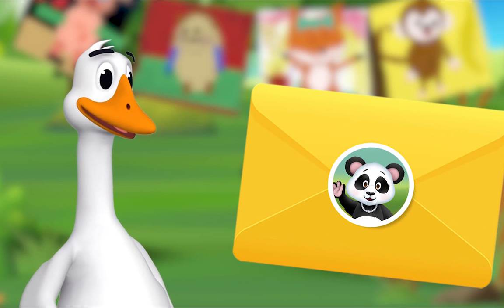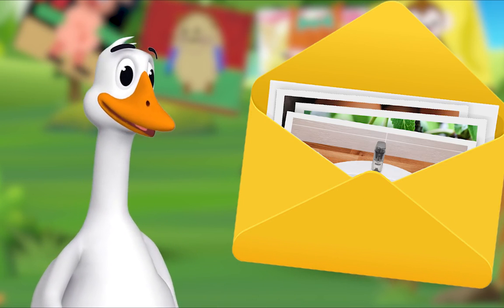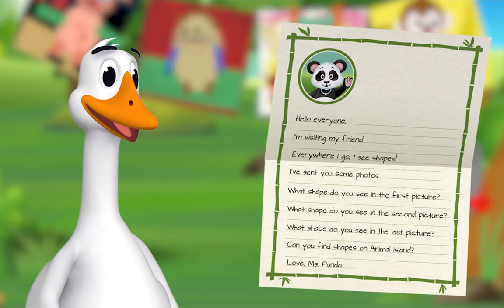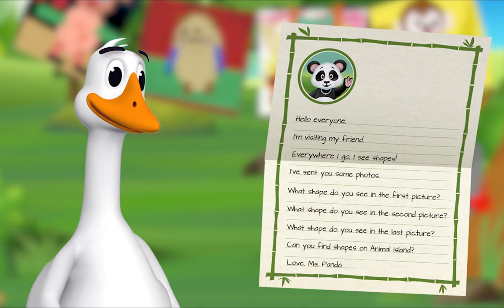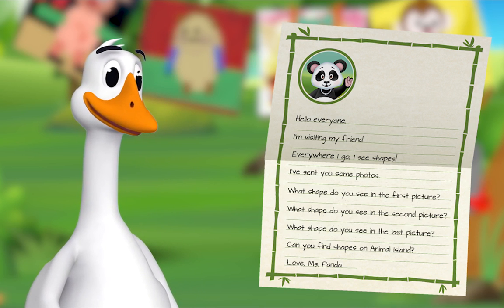It is from Ms. Panda. I'll open it. There is a letter and some pictures inside. I'll read the letter out loud. Hello, everyone. I'm visiting my friend. Everywhere I go, I see shapes. I've sent you some photos.